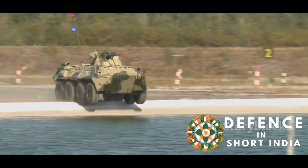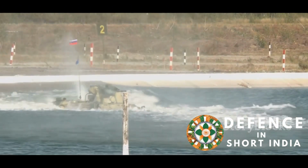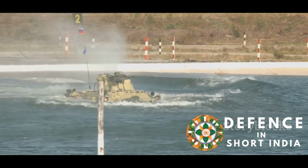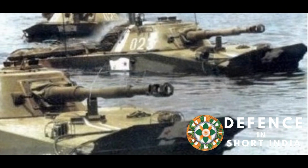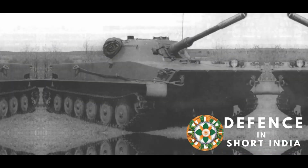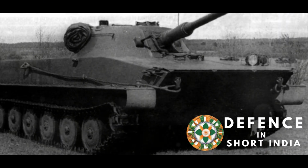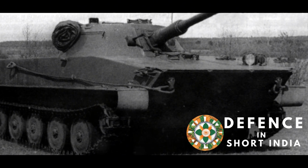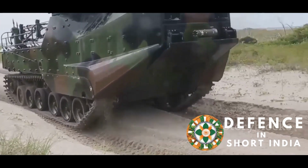The PT-76's curious nickname, Pippa, is believed to have originated from its peculiar sound while traversing waterlogged terrain. Beyond its quirky nickname, the PT-76's true value lay in its battlefield prowess, particularly in regions where conventional tanks faltered. The PT-76's effectiveness stemmed from a combination of robust design and practical features tailored for amphibious operations.